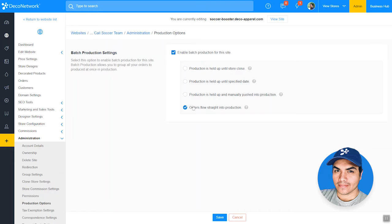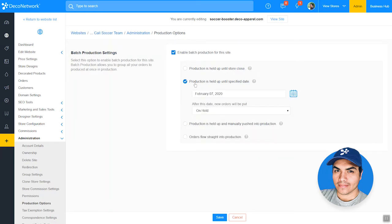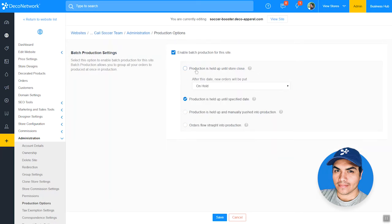Once you've enabled batch production, you can determine when you want orders to flow into production. You can have them go straight into the production process. You can have orders be put on hold until you manually move them into production. Or you can have orders be automatically moved into production at a specific date or until the store's close date. Let's go ahead and choose the store close option, and any orders created after the store close date will be put on hold.